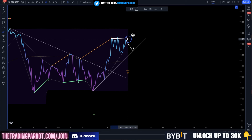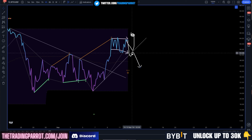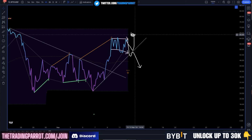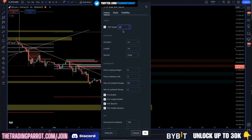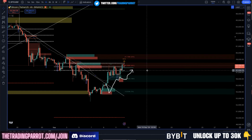At the moment, the 4-hour is just building the bullish flag, but there is a chance that it could still fail and break below. So I think that 54 at the moment is a critical support on the 4-hour time frame, and we need to continue monitoring how RSI reacts to that level. Does it go below and break to 51, 52, or does it hold it and then go and print a higher high?